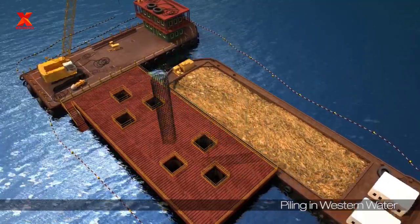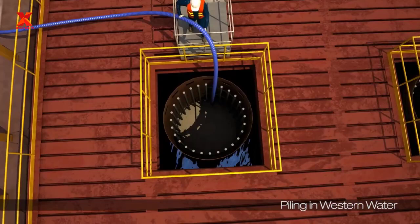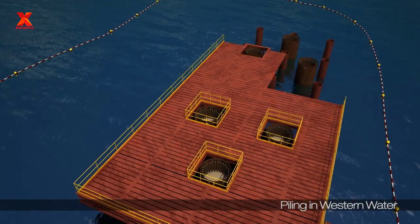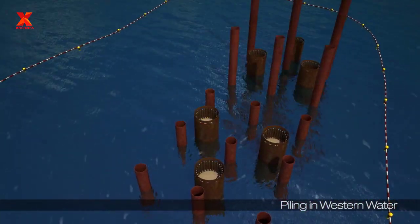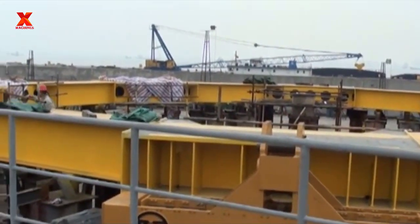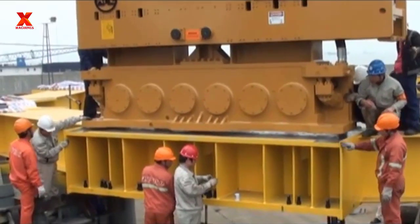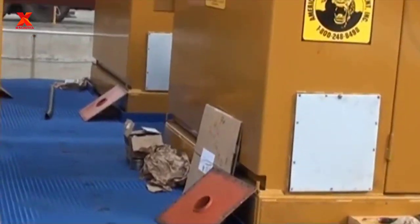The large diameter, hollow steel pillars will be plugged into the seabed, then concrete is poured inside. You are watching scenes of the APE team assembling the hammer just outside of Shanghai, China. The hammer was made in the US and shipped to China and assembled for construction of the Hong Kong-Zhuhai-Macau Bridge.